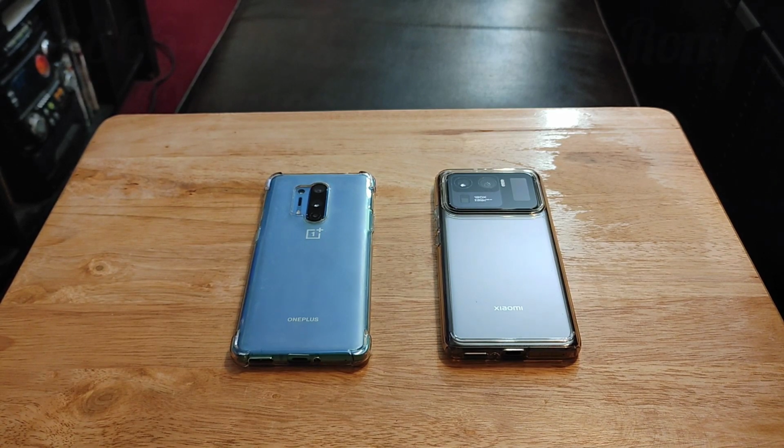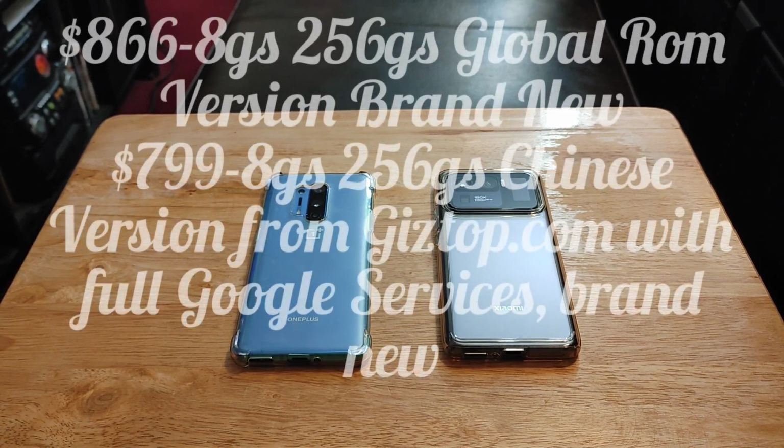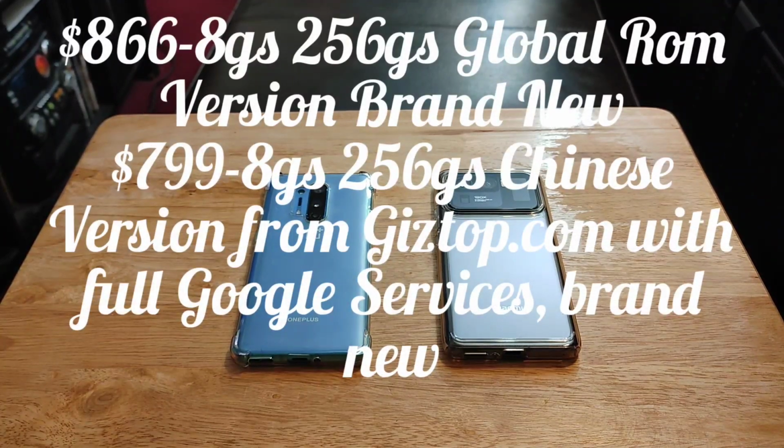All right. Now let's look at the prices for the Mi 11 Ultra. The lowest I've seen it on Giztop was $866, but that's for the 8 gig, 256 gig variant, and that's the global ROM version. It comes with the charger, and it's brand new. Now, I also saw it for $799, 8 gigs of RAM, 256 gigs of internal storage, Chinese version, on Giztop.com, and that's full Google services and brand new, and it comes with the charger as a gift.